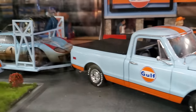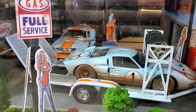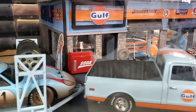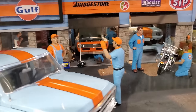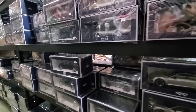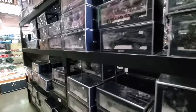Right here we have a Gulf livery team diorama. I love the amount of work that was put into this. That's pretty cool. You can see inside a garage. There's a wrecked Corvette outside. Now let's move on to the Norev section. A lot of stuff here.